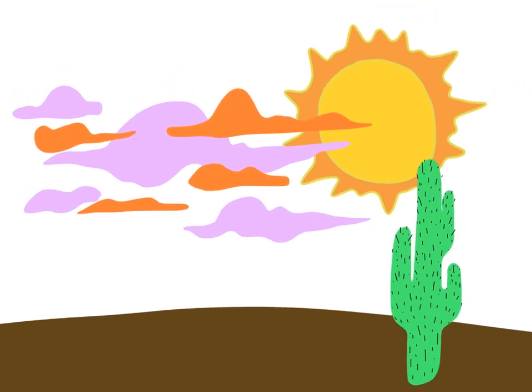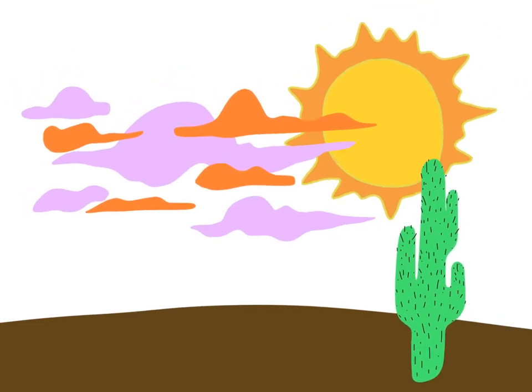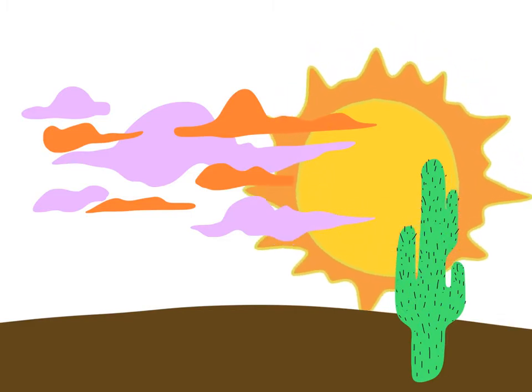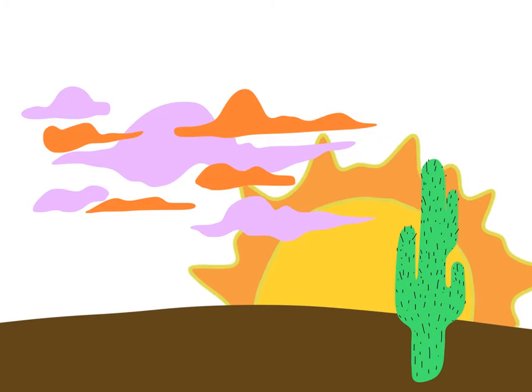This time we'll describe not an activity, but the appearance of something. Now, I don't know about you, but I love a good sunset, and I love the way that as the sun moves closer to the horizon, it seems to get bigger. And moreover, the clouds around it begin to glow all sorts of fabulous colors. So the clouds are glowing, they're glowing in the sky. What are they glowing like? What else glows?